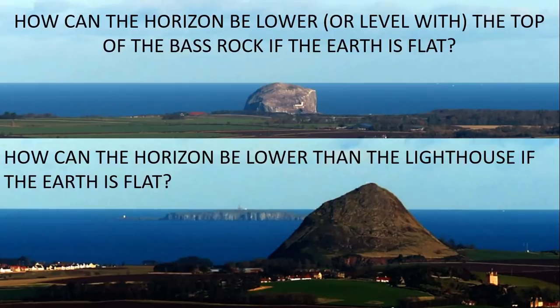That explanation must also explain exactly how the horizon can be lower than the top of the lighthouse when viewed from the Hopeton Monument in East Lothian on a flat Earth. It's no good having one set of geometry and one set of explanation that explains the Bass Rock observation if it does not also explain the Isle of May observation. And for good measure, it needs to explain the Isle of May observation from Traprain Law that I published a few weeks ago.